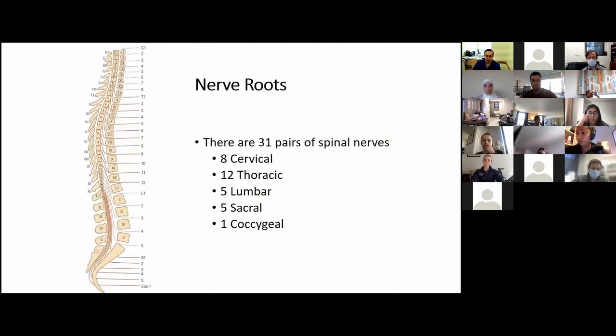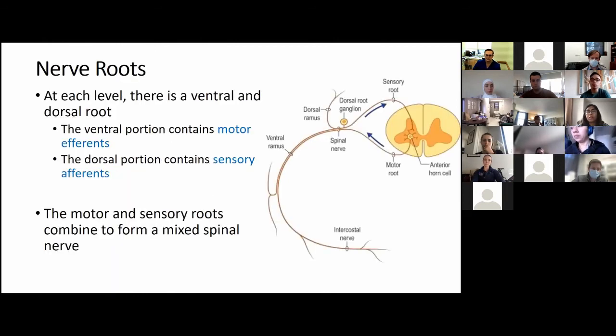Just as a quick reminder, there's 31 pairs of nerve roots: 8 cervical, 12 thoracic, 5 lumbar, 5 sacral, 1 coccygeal. You say, what is a nerve root? So this diagram here sort of shows the spinal cord. At each level, there are two portions feeding into the mixed spinal nerve. So you have an afferent circuit. Let's say you touch something hot, you touch a hot oven, that sensory information runs up the arm, brings it in past the dorsal root ganglion where the cell body is, and it carries that information into the spinal cord. There's the motor horn cell, the motor root, which carries efferent information, brings that motor information out of the spinal cord and down toward the arm to tell you to pull away from that hot oven.